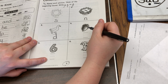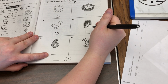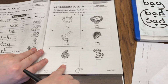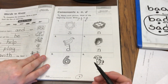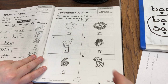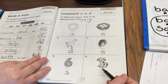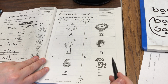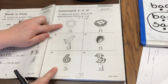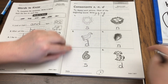So let's look at our nut. Nut. Does that start with an S, N, or D? It starts with an N. That's correct. Now what about 6? Does that start with an S, N, or D? It starts with an S for 6. What about our dog? Dog. Kind of like our duck. Dog. It has the same beginning sound. So what are we going to write there? A D. So our sun and our 6 start with the same letter. Our nest and our nut start with the same letter. And our duck and our dog start with the same letter.